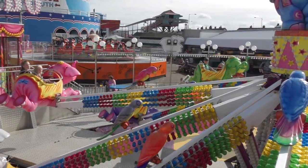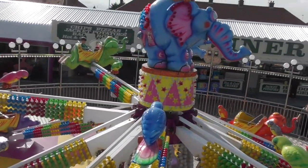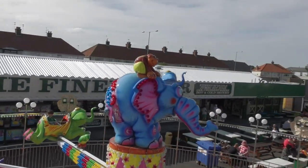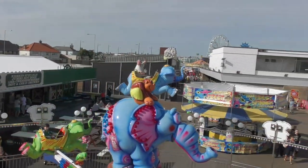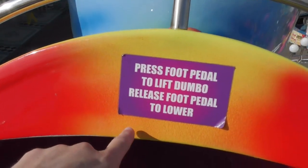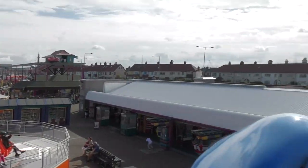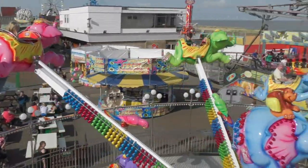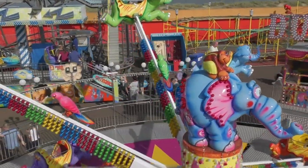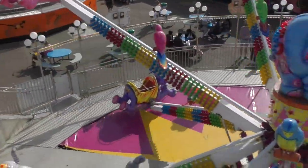We go then on the new 2017 Flying Dumbos here at Great Yarmouth Pleasure Beach. We're going to see Danny pop out over there. There he is. Whee! The interesting thing about this is instead of having a button or a lever to press to lift Dumbo up and down, you actually have a foot pedal, which is actually better down the bottom. I'd rather have a foot pedal. Someone doing some whoop-whoops down there. Whee! You also have the parrots which spin round here as well.